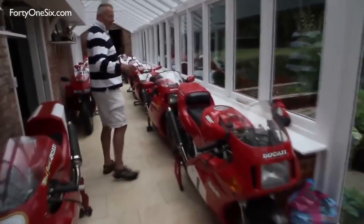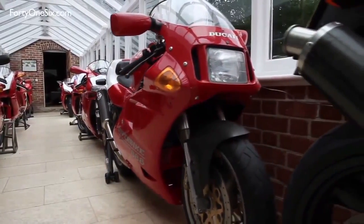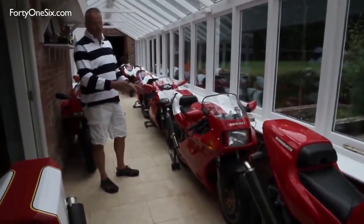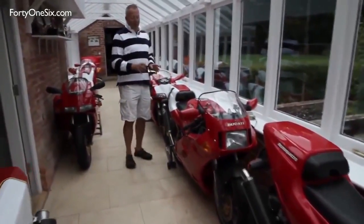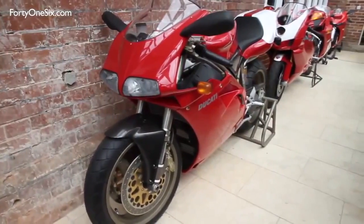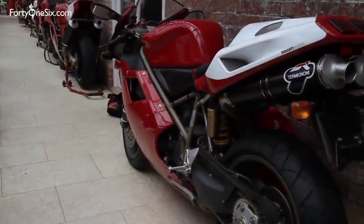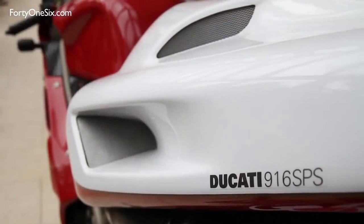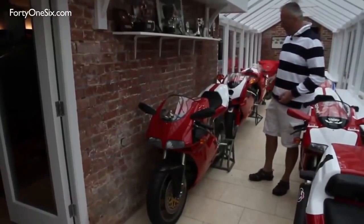So we move on from the SPS onto the SP5, which was really the last of the 851 range. And as you can see, a lot of people think that's the most beautiful. For me, it's the SP3 that is most beautiful. So from the 851 range, they then moved on to the 916s. And the first 916 SP is basically this one here. So this is the very first 916. Just the most beautiful thing. I mean, look at it, it's just art. In fact, I have one in the kitchen, which I'll show you.